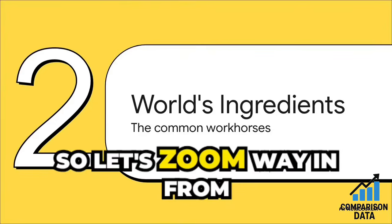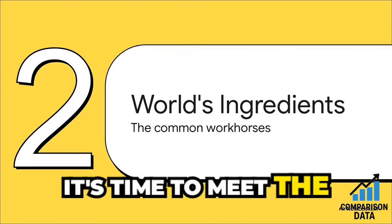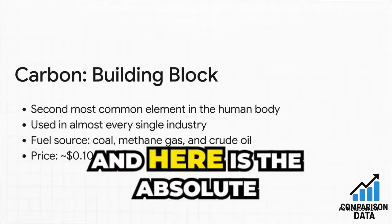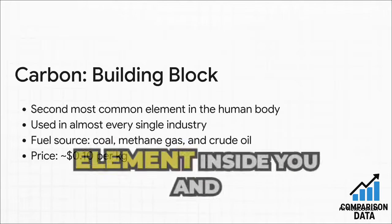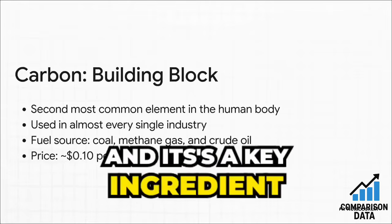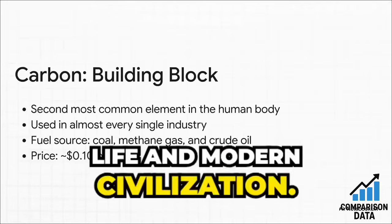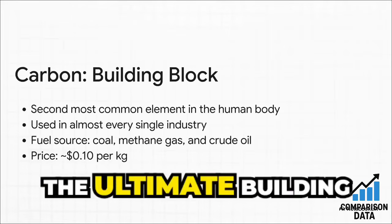Okay, so let's zoom way in from that cosmic scale all the way down to Earth. It's time to meet the common, affordable workhorses that build our bodies, our industries, and pretty much our entire world. And here is the absolute MVP, carbon. It's the second most common element inside you and me. It literally fuels our world, and it's a key ingredient in basically every industry you can think of. And the price tag for the very foundation of life and modern civilization? About 10 cents a kilogram. It is, without a doubt, the ultimate building block.